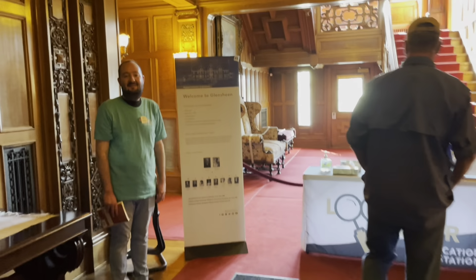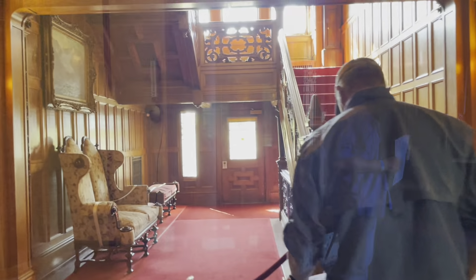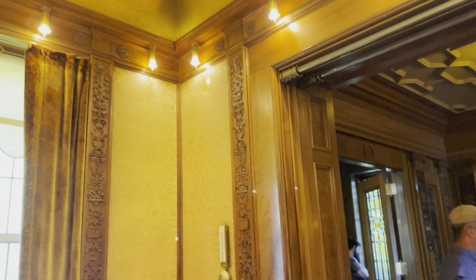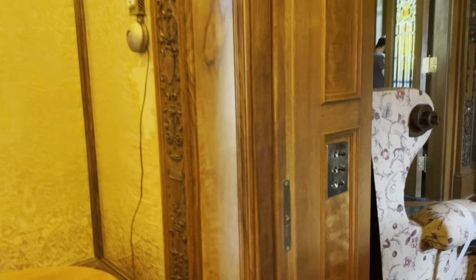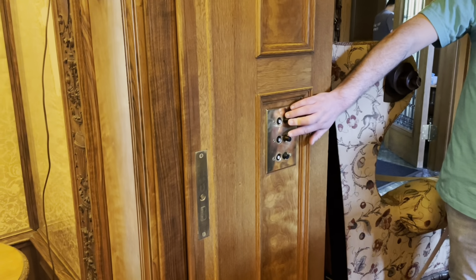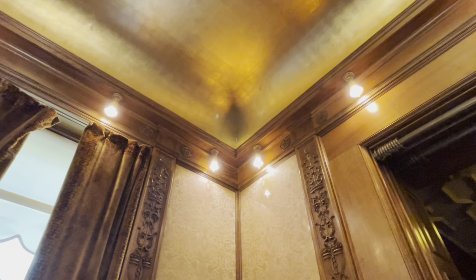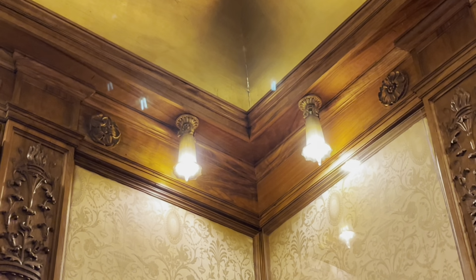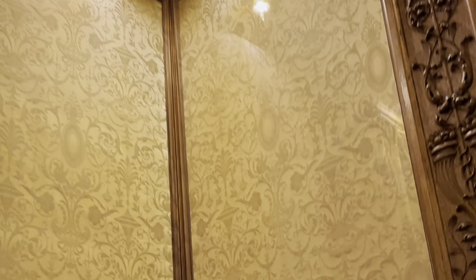Good morning. Yeah, these just turn lights off and on. See? Wow. It's amazing. Look at that. Gold ceiling, huh? Gold leaf. Wow. Were the lights like that on the molding? Very advanced for its age, wasn't it?